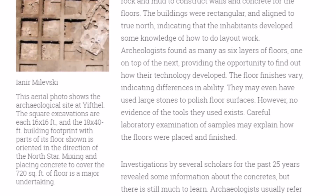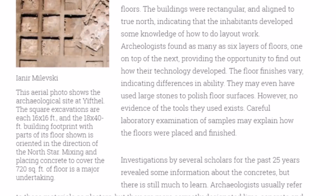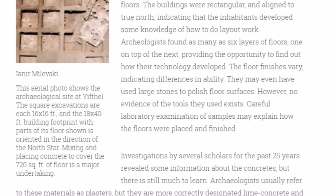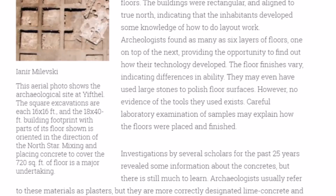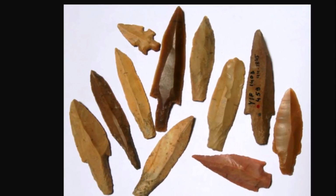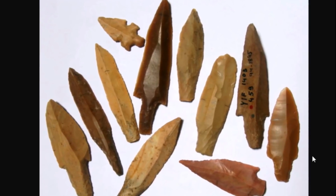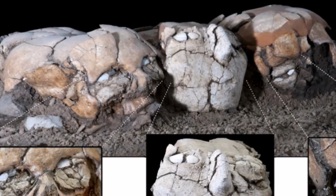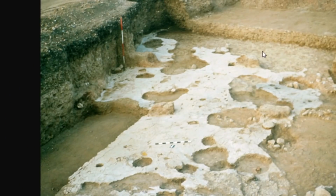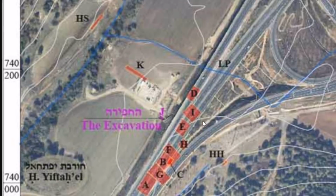The floor finishes vary, indicating differences in ability. They may have even used large stones to polish floor surfaces. However, no evidence of tools they used exists. Careful laboratory examination of samples may explain how the floors were placed and finished. Even though there weren't any stone tools directly related to the concrete work, here are some projectile points found at the site. But this place certainly was interesting to look into. Plastered skulls, cement floors, over 9,000 years old. Think about that, located under the highway project here.